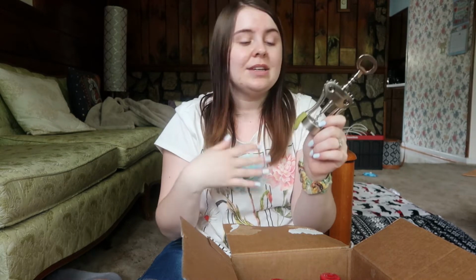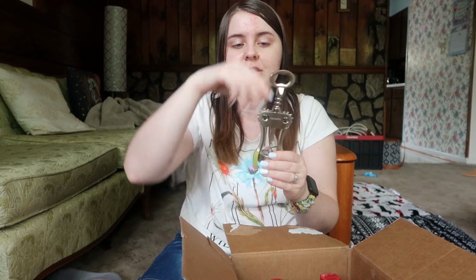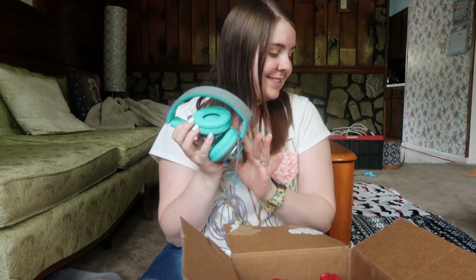So very user friendly. I had never used these before. It didn't come with directions, so I was a little worried that I wasn't going to do it properly, but it's pretty self-explanatory. It kind of just does it itself. You just start twisting and it starts doing its magic. So highly recommend this.